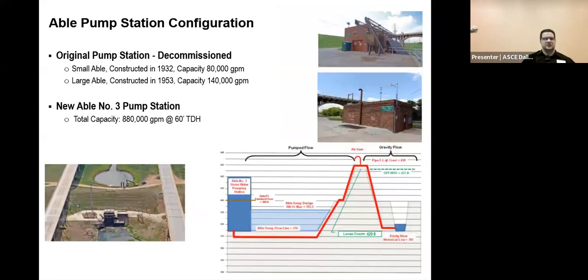So the original was Small Able, constructed in 1932. It had a capacity of 80,000 GPM. Then Large Able was added in 1953, which had a capacity of 140,000 GPM. As you can see in the bottom left image, you have Small and then Large Able. This was the original Able pump station site, column number 1, number 2, with Able number 3 replacing both of those and bringing that total, as previously mentioned, to 880,000 GPM.